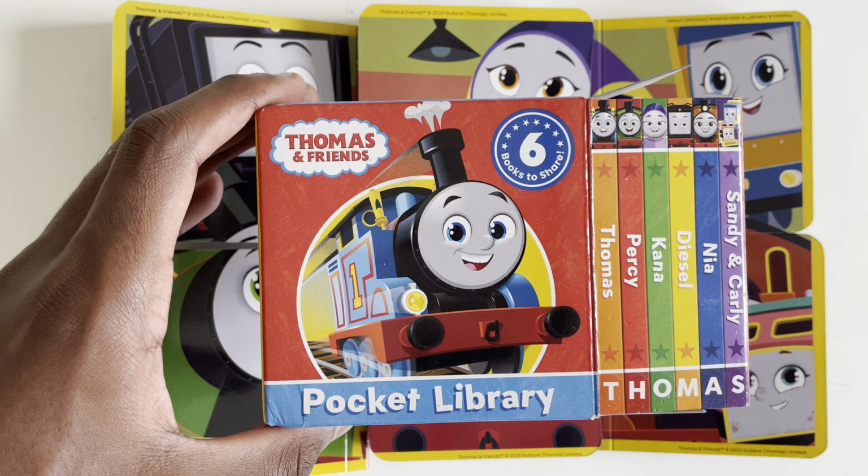Let's see what happens. Thomas was determined to show the Fat Controller how useful he could be, as useful as any robot. All day long, he chuffed faster than he had ever gone before. Puff, puff, puff, puff. And that poor Thomas, look at his cheeks, they're turning red.